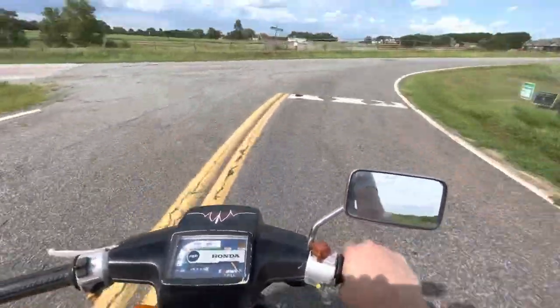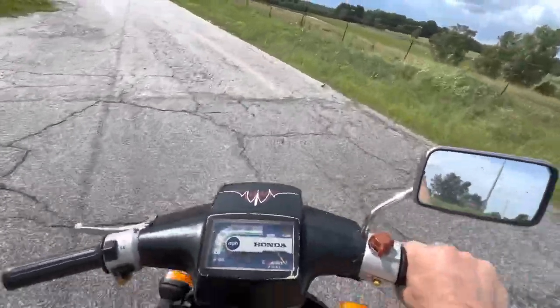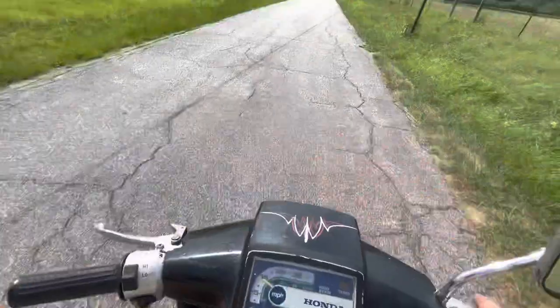It is sketchy stopping with only the front brakes. Front brakes are on the right, rear brakes are on the left.